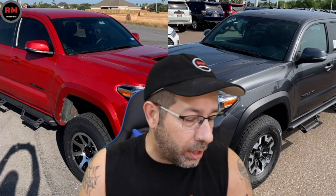Next up, and this might be a little controversial, the 4x2 is stronger. Now, what do I mean by that? It's stronger because it has less weight. That means you can put more in the bed, you can haul more, and you can tow more because they have less weight than the 4x4 does to start with.